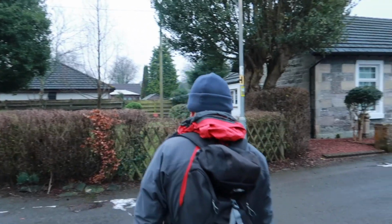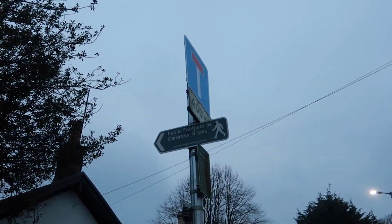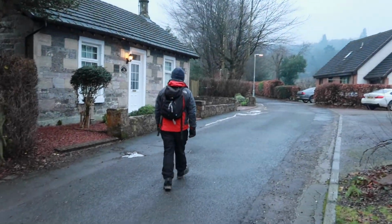The last time we came and did this walk, we never filmed it, but we've done 13.5 miles. Oops. I know, we're not going to do that today, so we're just going to head up this wee road here, and you can see its signpost here saying public walk path to Cardross, and let's get going.